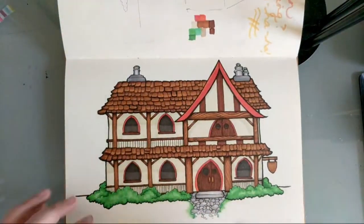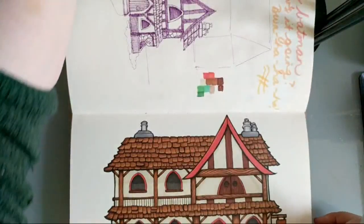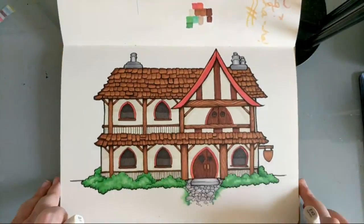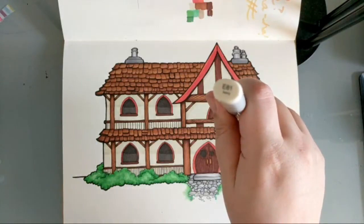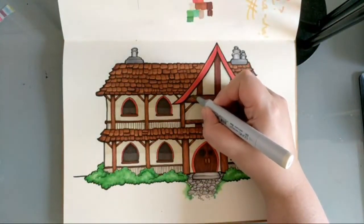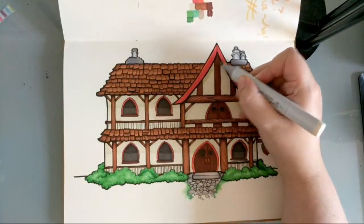So, one of the things that I know I need, I'm gonna try not to knock that box too much because it is a little bit noisy, is just to have my little color swatches available to me here. And this E81 ivory is the color that I was using, and I've already created a bit of a shadow there, so I'm just gonna go back in and kind of darken it a little bit and fade it out.